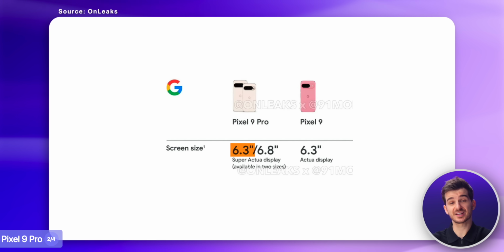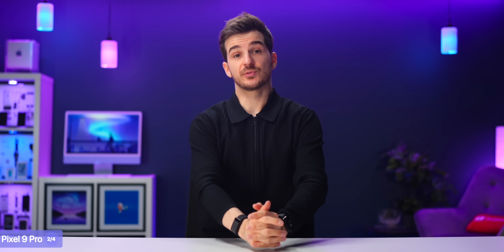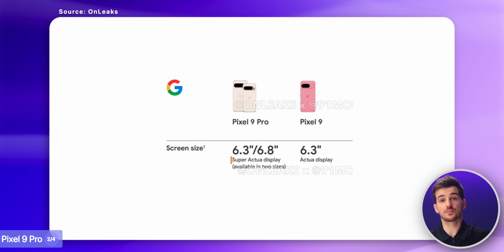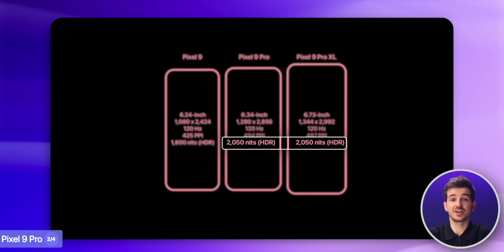So what about the other 3 models? Well, the Pixel 9 Pro will have the same 6.3-inch display size as the standard Pixel 9. However, this display will be an even brighter panel by being a Super Actua display rather than just Actua, and apparently it will be able to go up to 2050 nits as opposed to 1800.